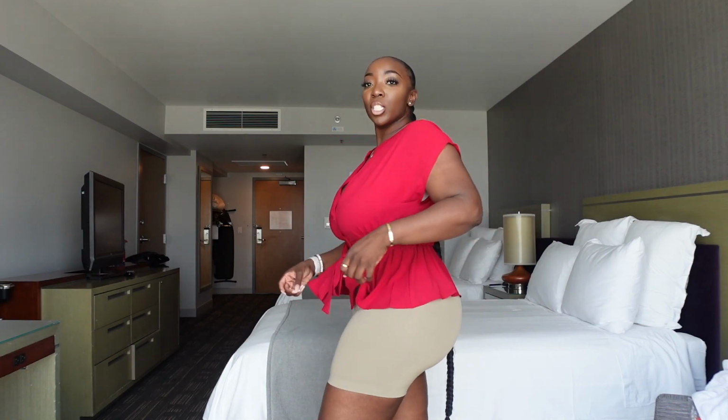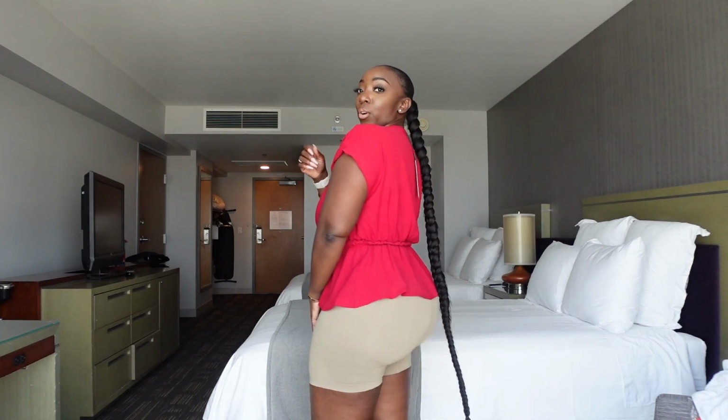I love the details of it. You can tie it to make it tighter. You can't actually scrunch it to make it tighter, but I love the little peplum look. So it kind of hides. You can, of course, unbutton more if you want to, or you can just leave it as it is. I absolutely love this top. It's very light and colorful and comfortable. I say this is a 10 out of 10.